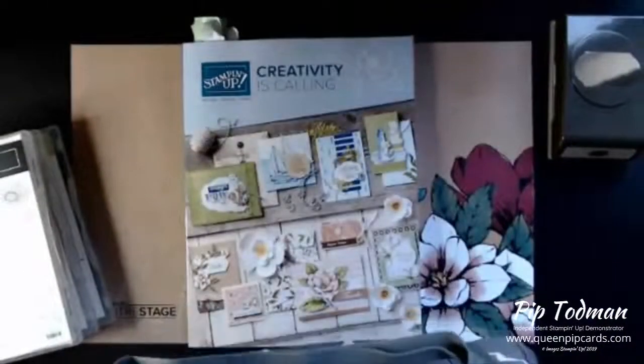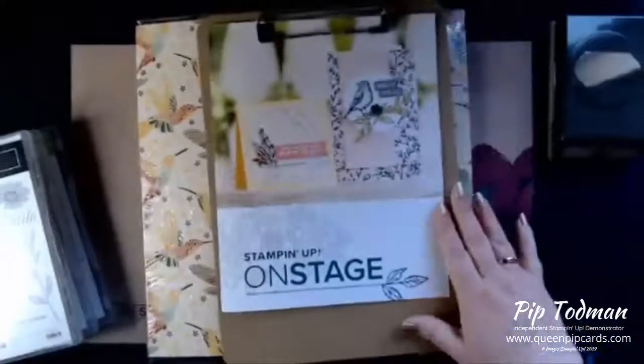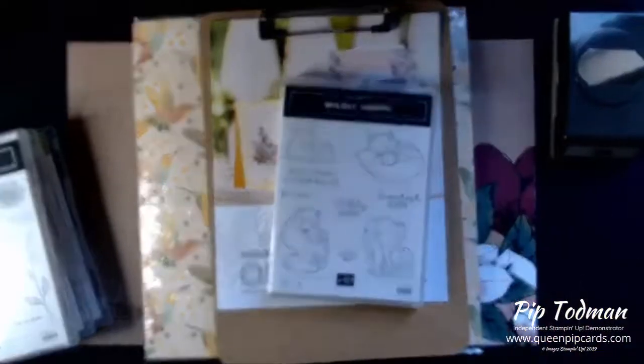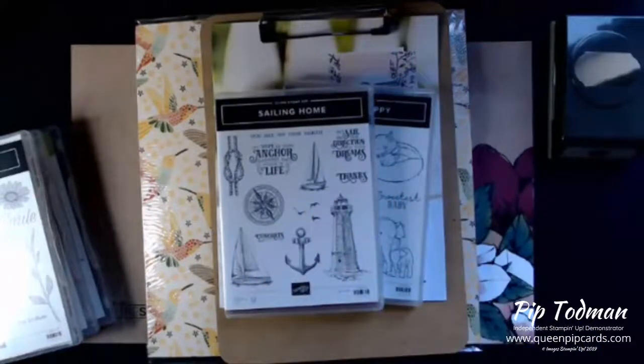But what have I got? Oh yeah, papers. We actually got a really handy clipboard, which is going to be great for sign-ups, and this brilliant OnStage little magazine. This was my prize patrol. Yay! I'm so happy that I got that one. Oh yes, and this is the nautical one that I was telling you about.